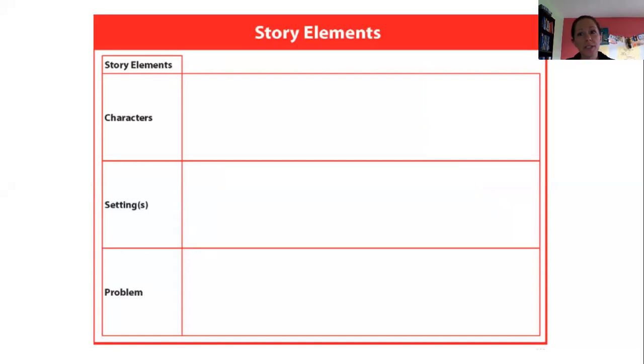And then we're going to discuss chapter 1, and then your job is to read chapter 2. And you're going to answer some questions, take notes and answer questions, okay? You're going to be doing a retelling, all right? So again, you're looking for the main characters, which we kind of already figured out from our cover, right? And the summary on the back of the book. The setting, where does it take place? And the problem. What is the problem in the story?